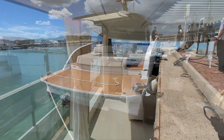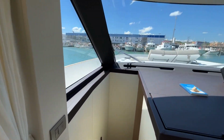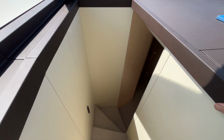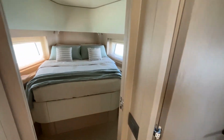Let's take a look below decks. Now, other points that I would point out on here, very nicely hidden handrail. There are places to grab as you're going downstairs. Would I like to see a railing on here? Yeah, probably would, but there are grab points for when you're going downstairs. And then when you get halfway down the stairs, well, we have another handrail, very handily located. There's good traction on the carpeting as well. So if you're trying to navigate below decks in heavy seas, you could actually do so.